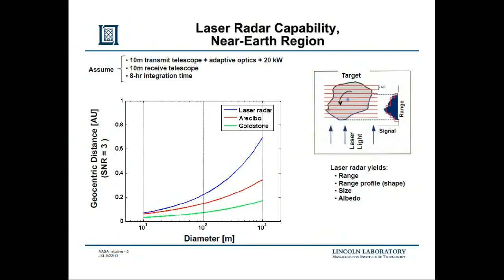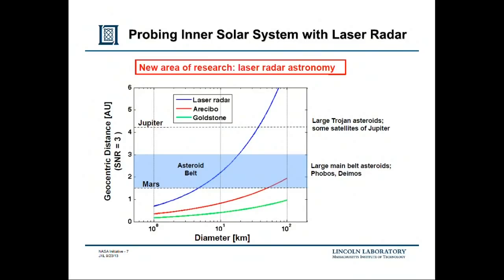Now, this should say probing inner solar system with laser radar. So this plot is similar to the plot you saw on the earlier slide, but now the y-axis extends all the way up to 6 AU, and the asteroid size range is now 1 kilometer to 100 kilometers on the x-axis. So we can see that laser radar can observe a 10-kilometer object as far out as the main asteroid belt. 100-kilometer size objects can be seen even beyond Jupiter's distance. So this includes large Trojan asteroids as well as several of Jupiter's regular satellites.